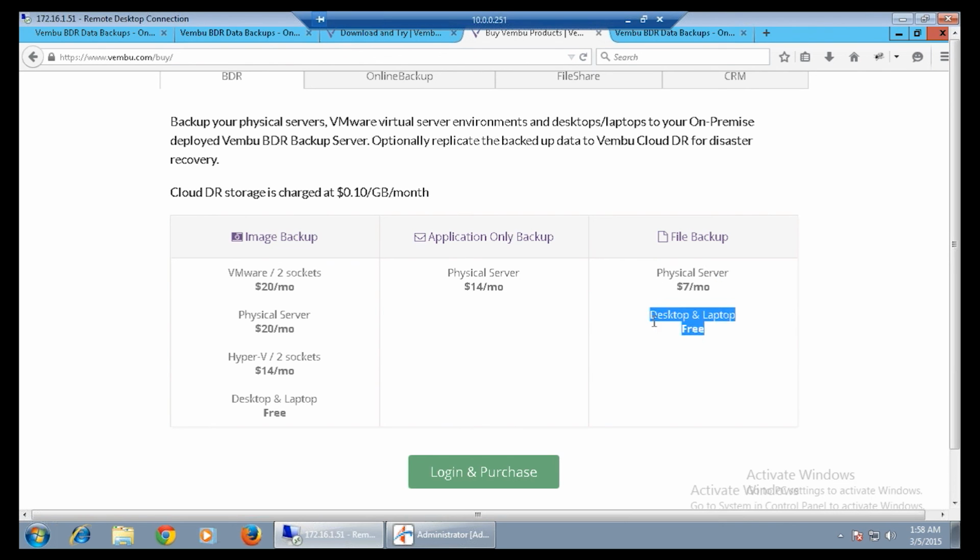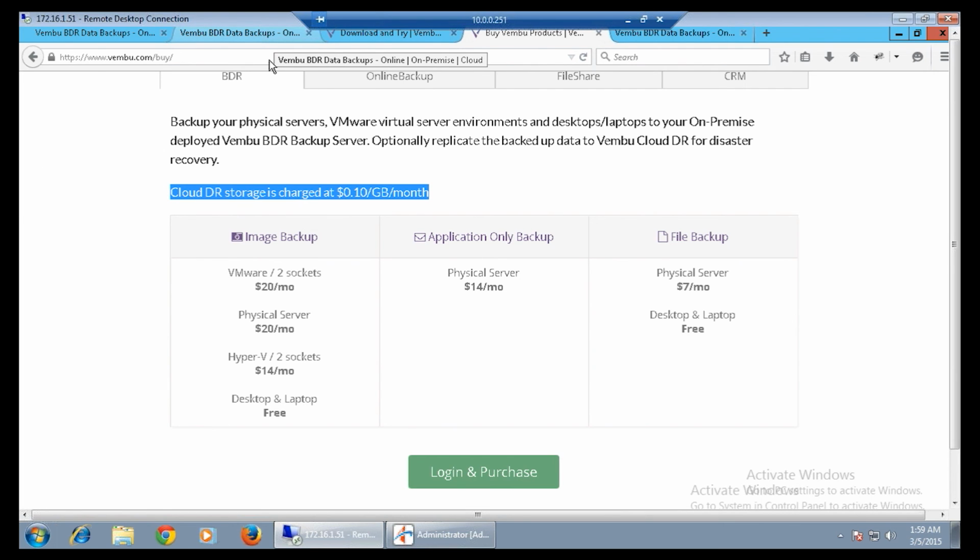And you don't pay for storage locally because it's your equipment and your hardware. But if you do transfer the data to the cloud, there is a charge. It is 10 cents per GB per month. Again, this is optional, and you can selectively choose which VMs or which systems you want to be sent to the cloud. So there you can be very specific about what data you want to send to the cloud. And this also allows you to perform live restore on the cloud platform for instant disaster recovery purposes.